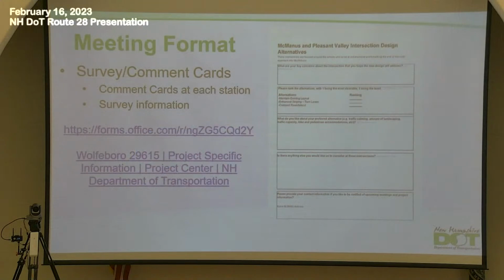So we talked about the survey comment cards. If you log on tonight, obviously we have all the graphics here. All these graphics will be posted on the DOT's website, and there's a link to that website. They're not up there right now, but they will get up there. So if you do want to go in and do the survey in the future, you'll be able to link over to the plans on that website and see the full-size plans. We aren't able to get the big plans on that survey the way that's set up.